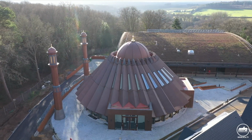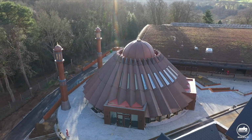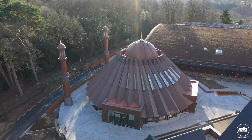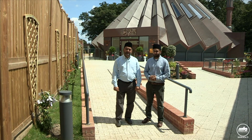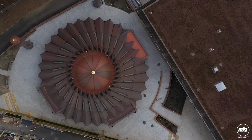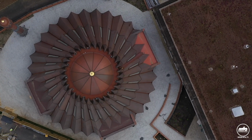Now, many people might be wondering, why this brown copper color? What's the reason behind this? The actual copper material has been used on top of the fiberglass as well, so that it can give us a complete copper look and behave like copper as well, as a result of weathering.